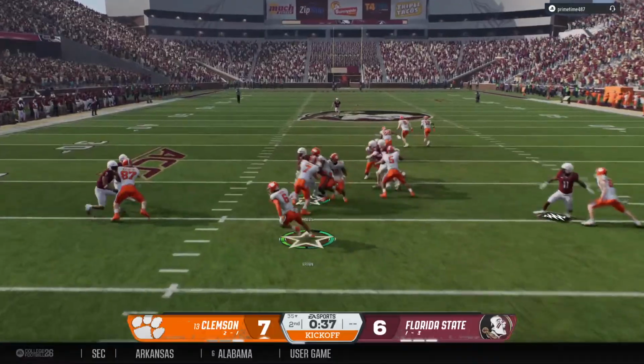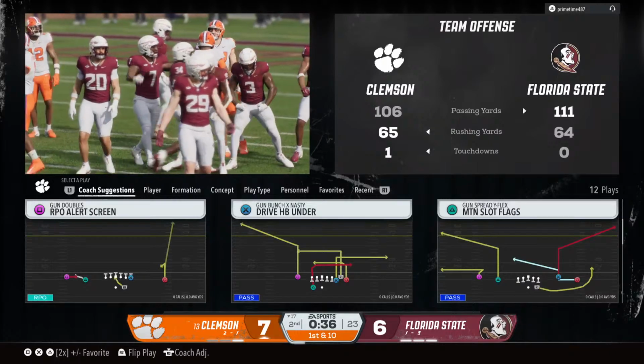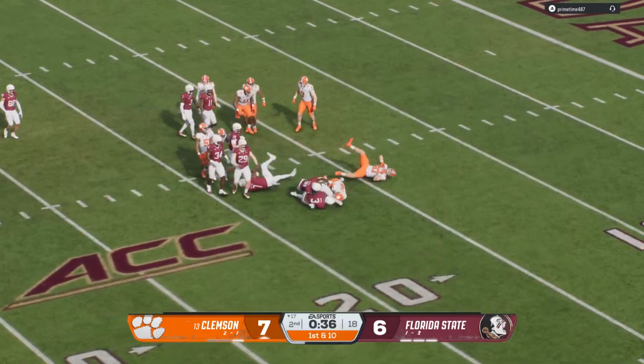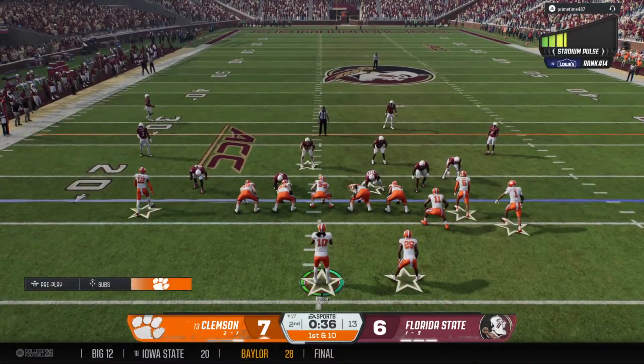He'll bring it out. It's Brown. Stopped at the 17, and he's probably second-guessing that return. They'll get a chance to work on that hurry-up offense here in the final minute of the first half.